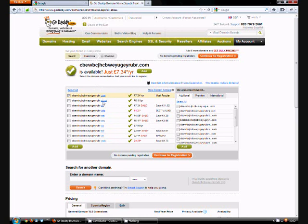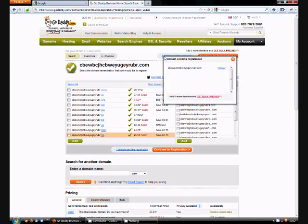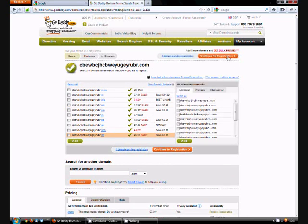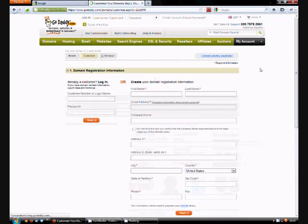Now if you replace that gobbledygook with whatever you want your domain name to be, you try and include some keywords, but have that and .com, then that will be your domain name, and that's a great starting place for your website. Now if you continue to register whatever you want it to be, you've just got to fill in a few forms.